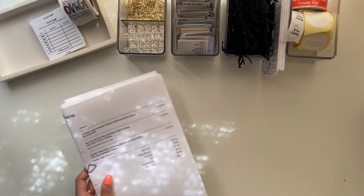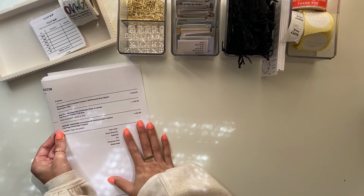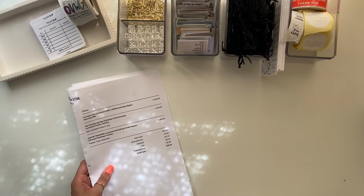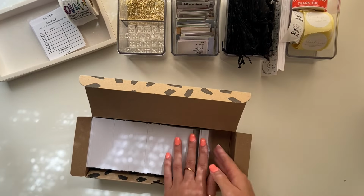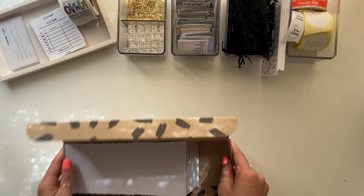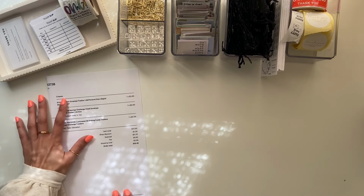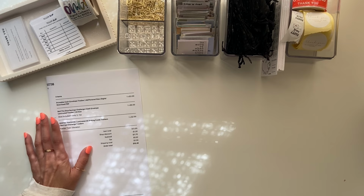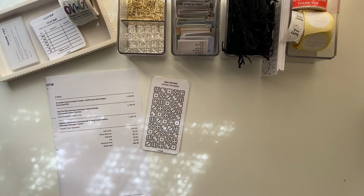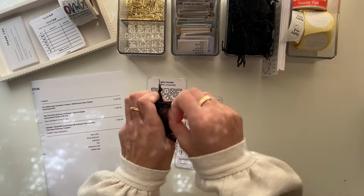I have a stack of orders right here. I just picked a few random ones, and so we're gonna get started with these. Actually, I'm gonna put those aside. I'm just gonna grab some of these and put them here so I can move this box out of the way. This first order is for Lisa, and she ordered a printable, so we're not gonna pack that. She ordered a roll the dice saving tracker and an oopsie education tracker. She also does want the dice to go with it.